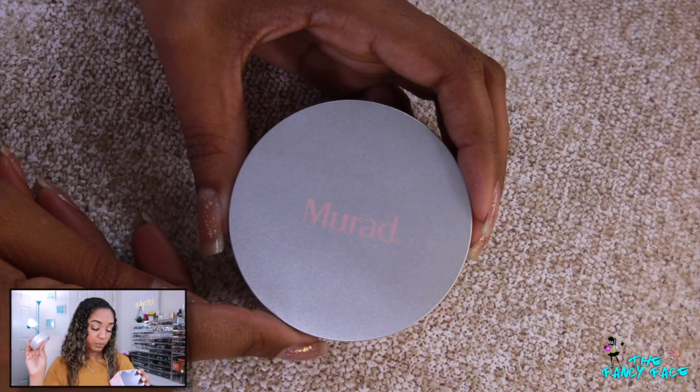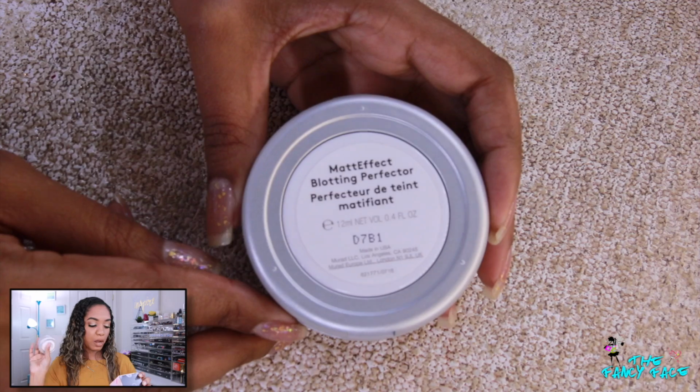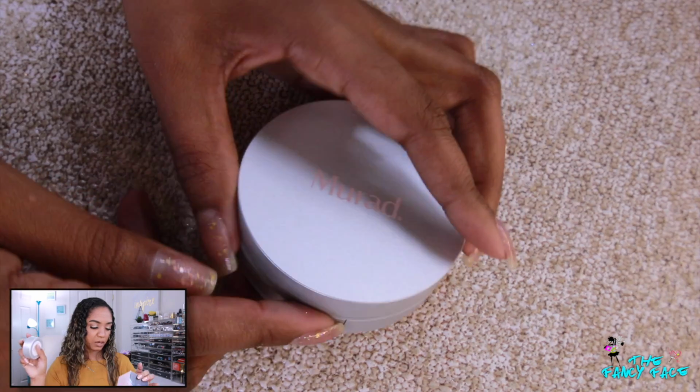What? It's meant to absorb oil, minimize pores, and perfect skin. It sets makeup, and you can touch up throughout the day or use on bare skin for a natural matte look. There's a cooling antimicrobial applicator, and it will not disturb makeup.